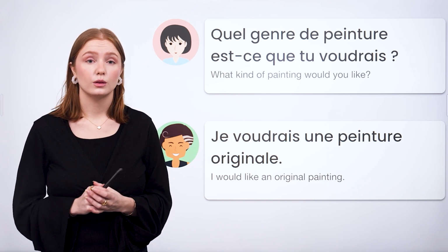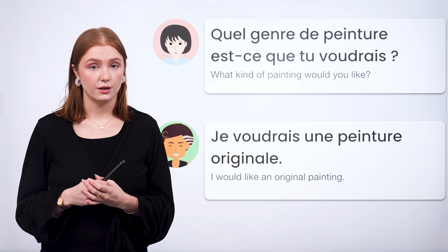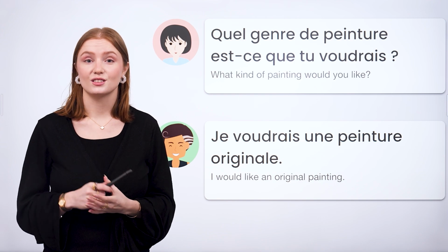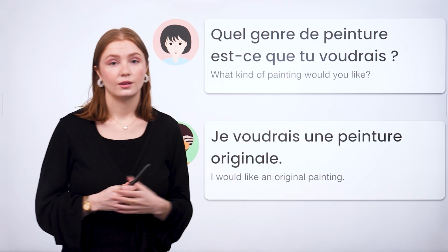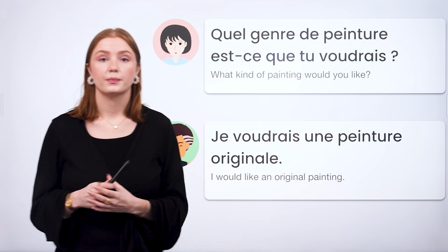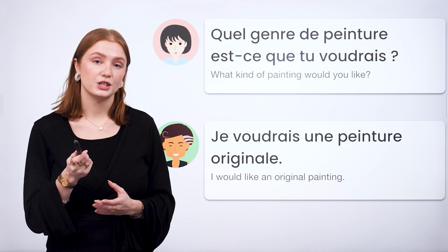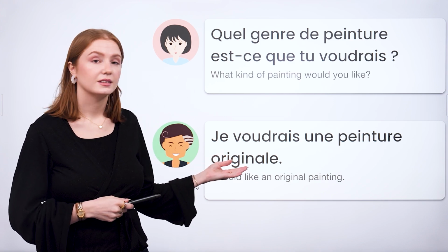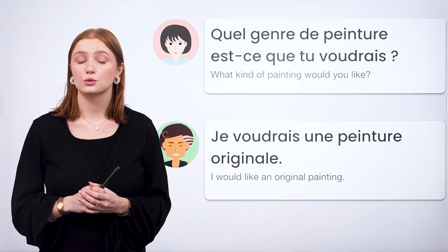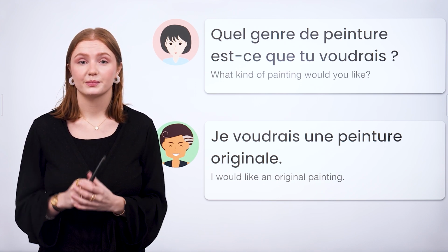After, this is the article une, meaning a or un for feminine nouns. Une. Next is the noun peinture, meaning painting. Peinture. Last is the adjective original, meaning original. Original. All together is je voudrais une peinture originale. This translates as I would like an original painting.